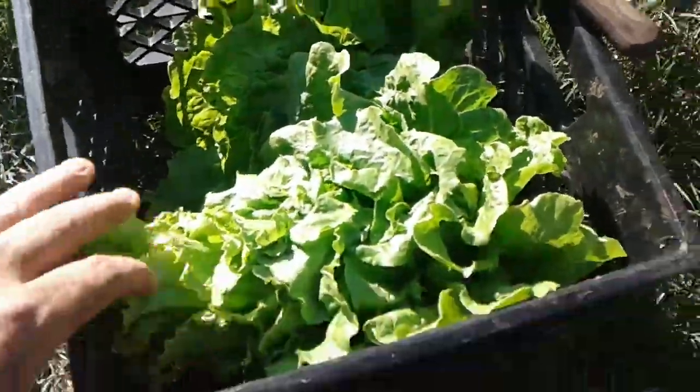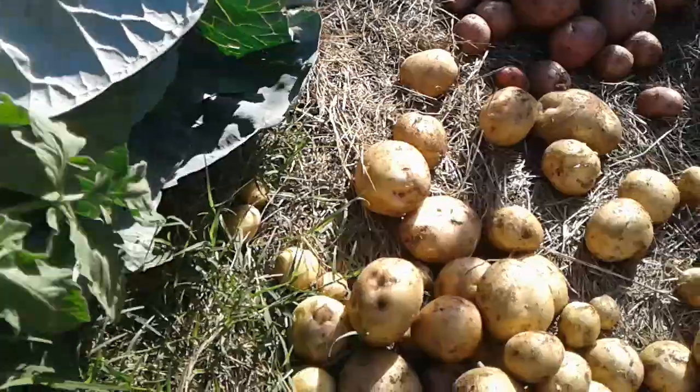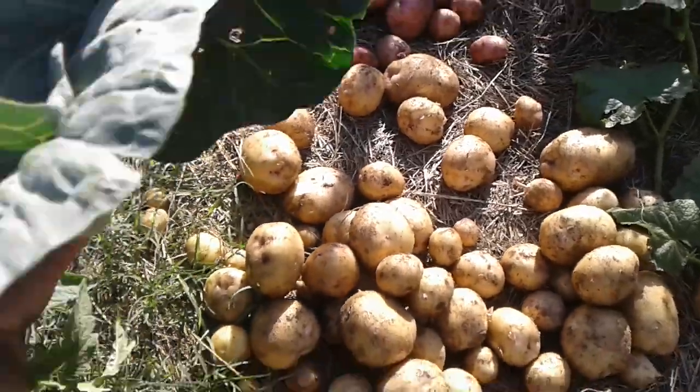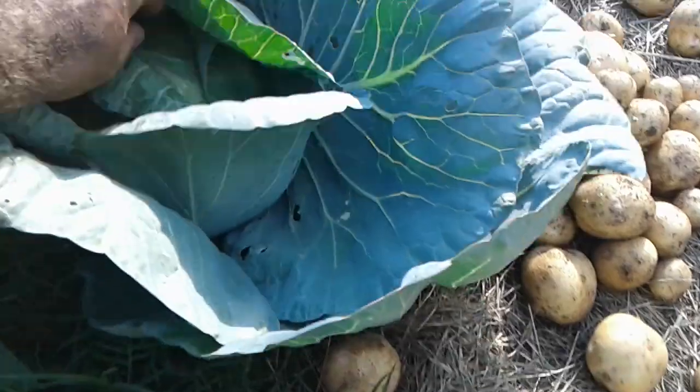I went ahead and pulled the rest of my lettuce. I'm going to give my mother-in-law some of that. This here's my best cabbage. Right there. Pretty good head in there.